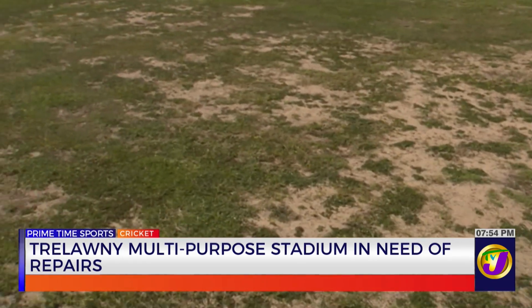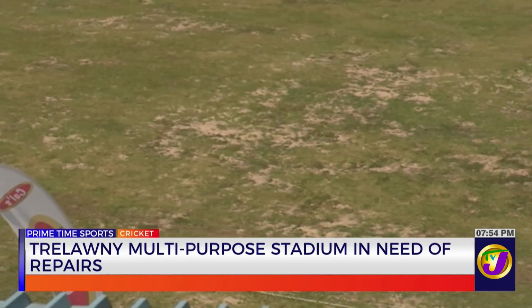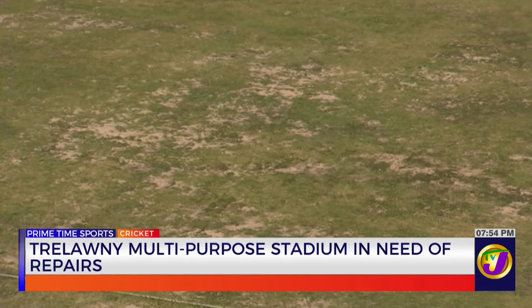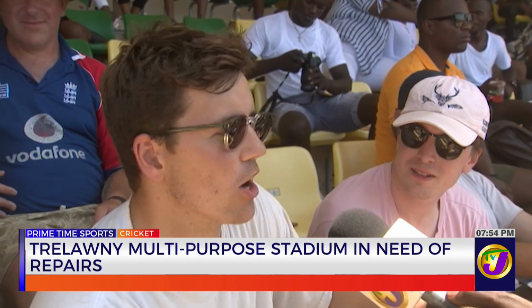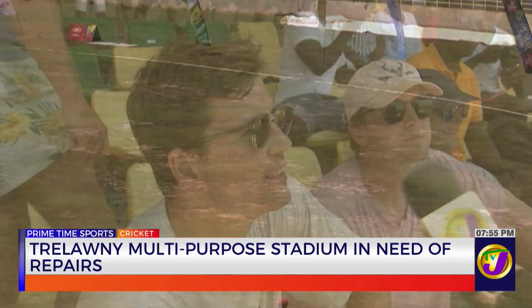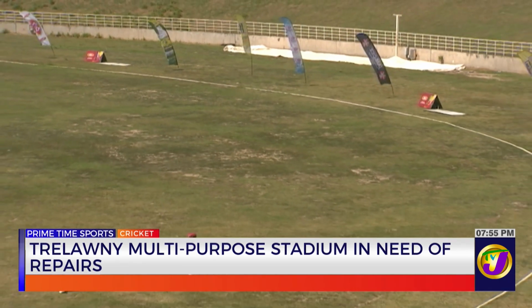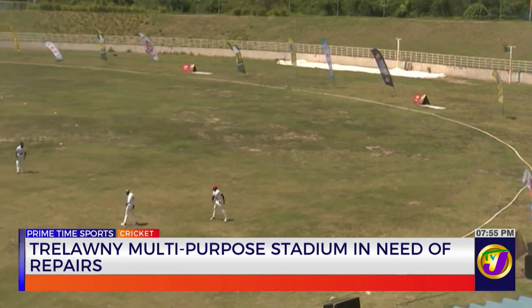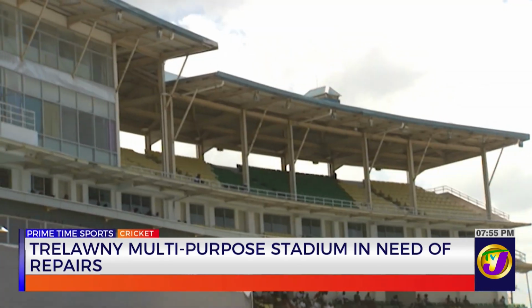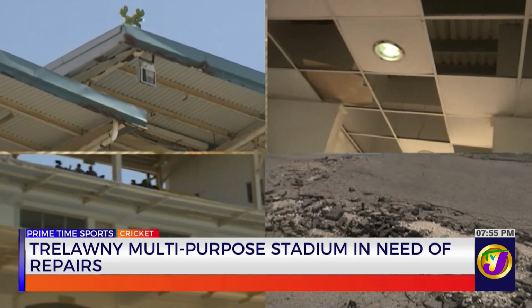A first glance at the possible playing surface gives the clearest indication why moving from Sabina Park might not be as straightforward. I think the infrastructure is good enough to host a game, but probably the pitch needs a bit of work. The wicket's fine. The outfield probably needs a little bit more work. Based on TVJ Sports sources, the country has made a bid to host two matches in the 2024 T20 World Cup. But based on the current state of the Trelawny multipurpose stadium, it would be a mind-boggling decision.